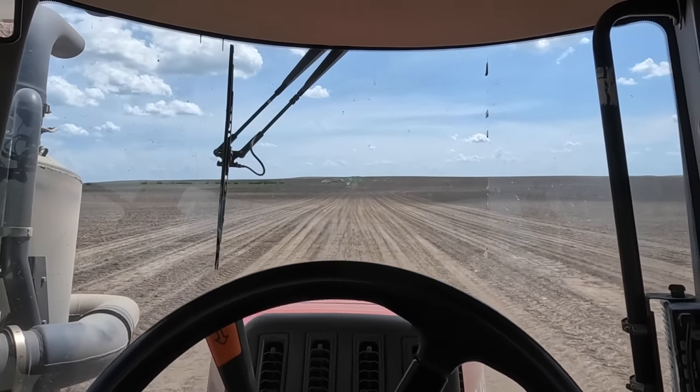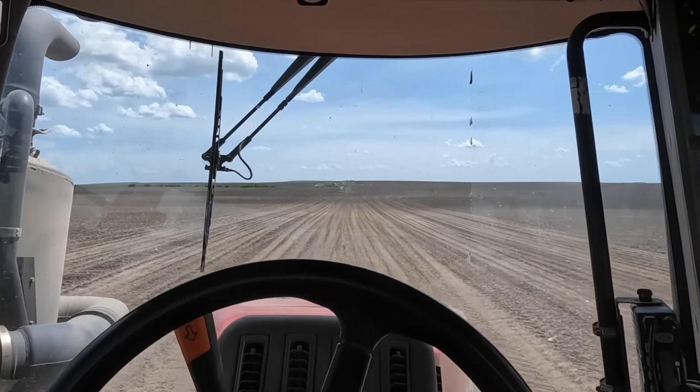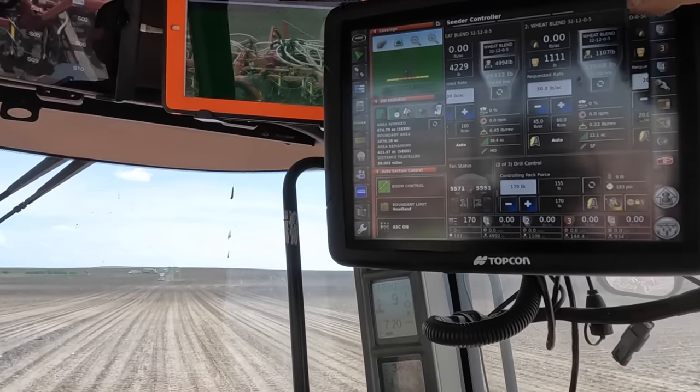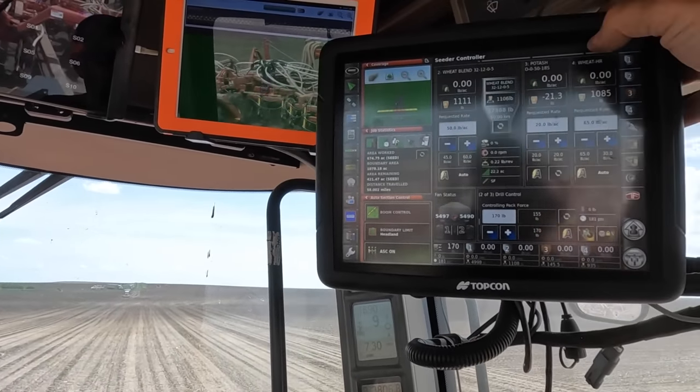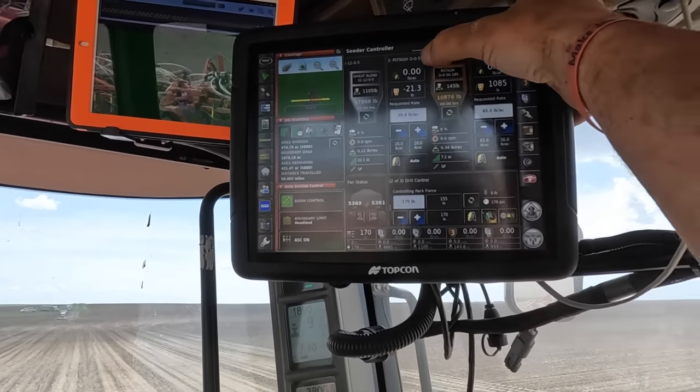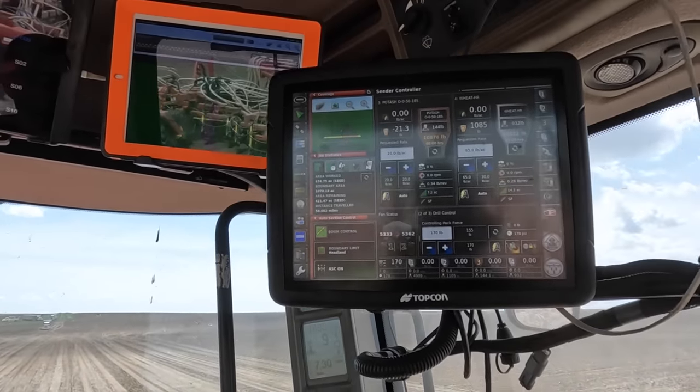Heading to fill up the drill. Got pretty much everything emptied out pretty evenly. Got 40 acres of fertilizer left in one tank, I guess, 20 in the other. Potash is pretty much gone. 7 acres left and 14 acres of spring wheat left.